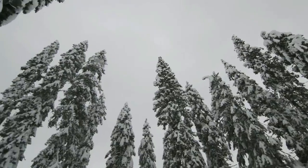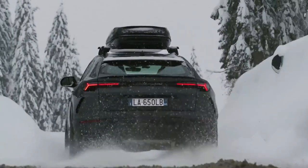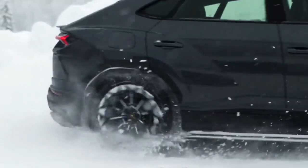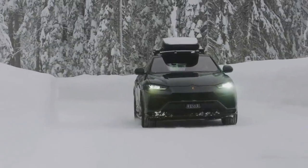With all-wheel drive, 650 horsepower under the hood, a suspension that increases ground clearance to 25 centimeters, and dynamic torque distribution, the Urus provides the necessary elements for a joyous winter driving experience.